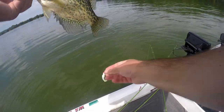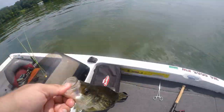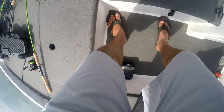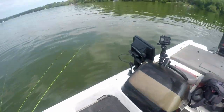The bigger crappie are out in the open. Those are the ones we're after. Slab grabbers. Trying to grab some slabs in the open water. What is this guy? Oh, he's 11 and a quarter. There we go. 11 and a quarter. Those are the crappie we're after.